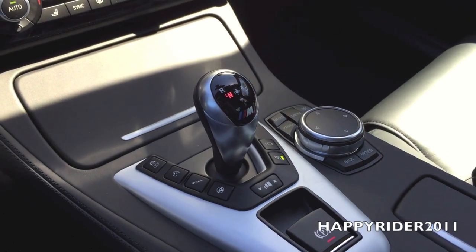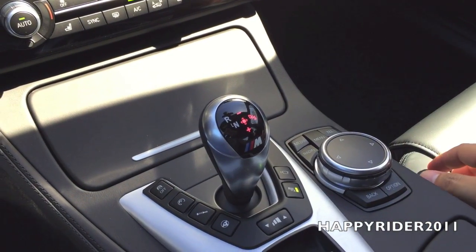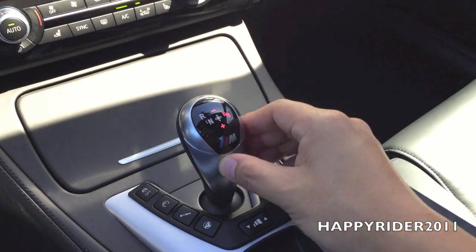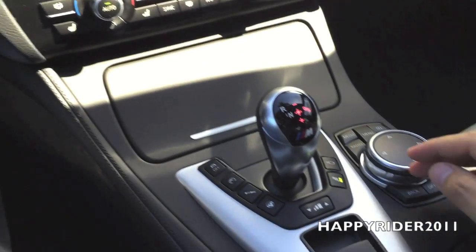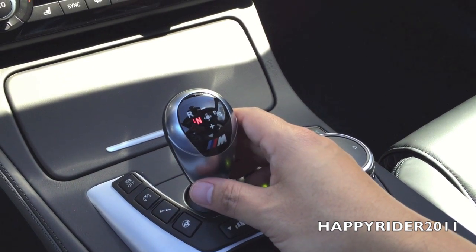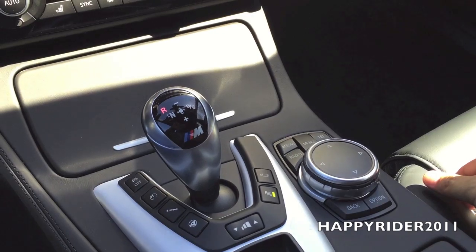Now to control the gear shift box, push your foot on the brake and push this over to the right to put the car into drive and sport and manual mode. After that, simply push up or down to change gears. You can also use the standard gear shift paddle mounted behind the steering wheel to change gears also. Push over to the left to put the car into neutral, left and up to put the car into reverse.